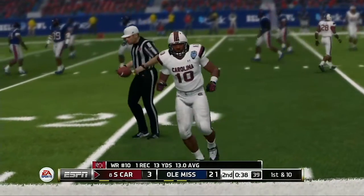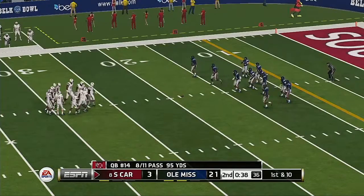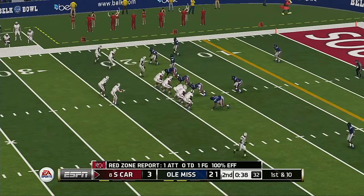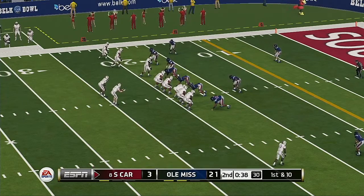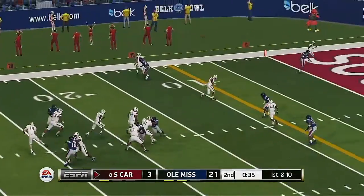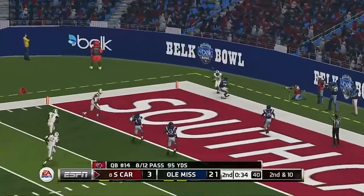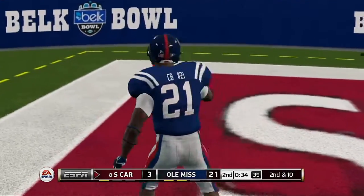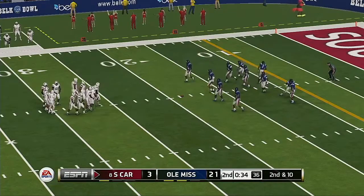Pulls it in, first down, and he's knocked out of bounds. That's a gain of 13 on the play. From the 19-yard line, it's first down. It's the ninth play of the drive.